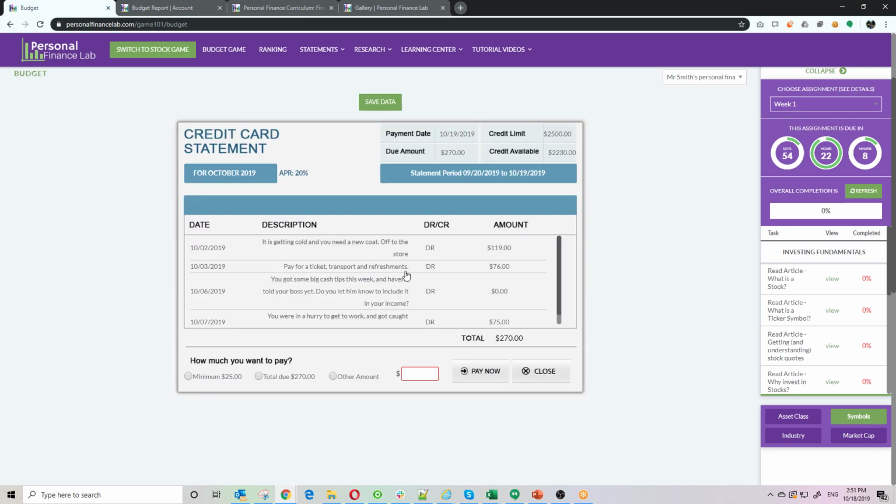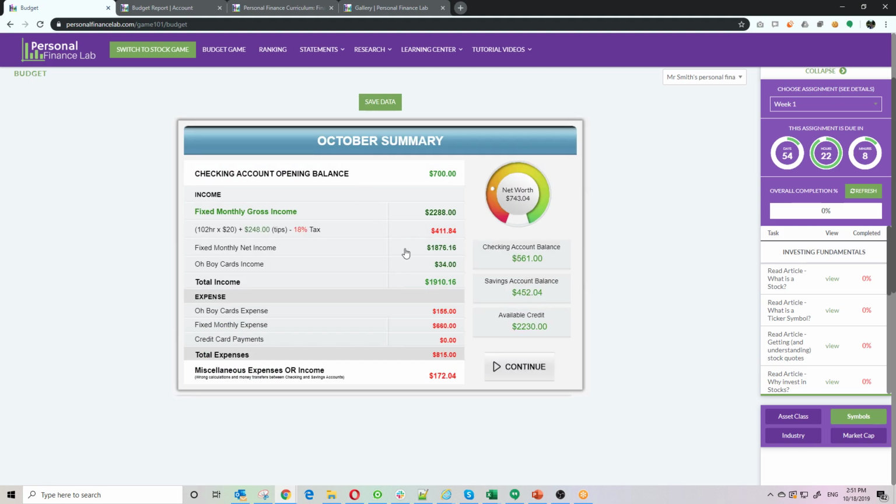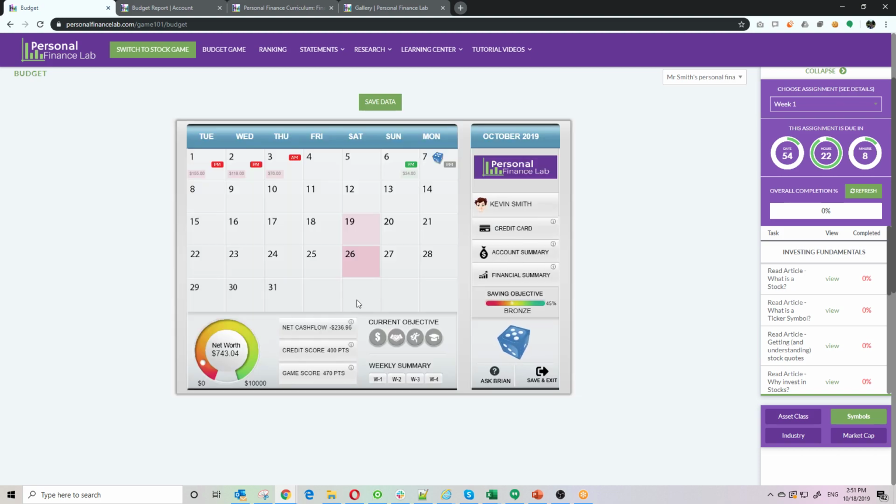They can see their credit card statement. They can pay off their credit card at any time, but their actual credit card bill comes on the 19th, and if they don't pay it by the 26th, then they start getting charged interest. Account summary shows how things have been moving for the duration of the game, and there's a bunch of other good stuff built into the budget game too.